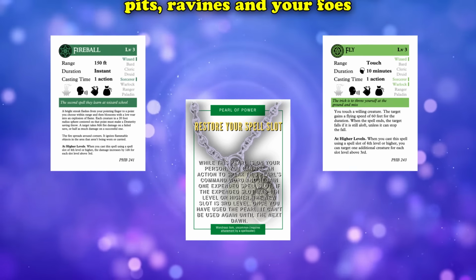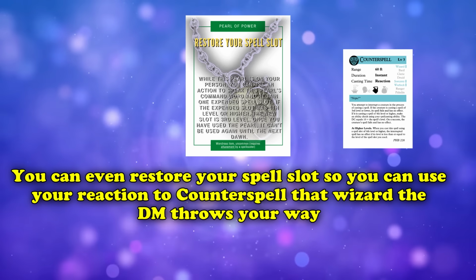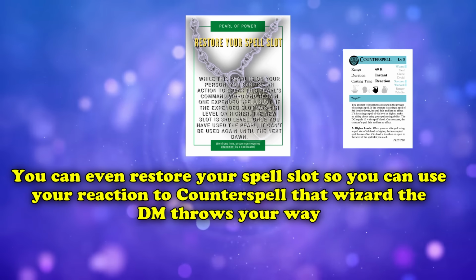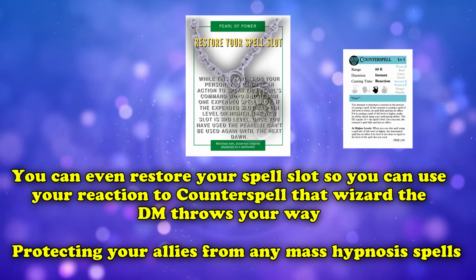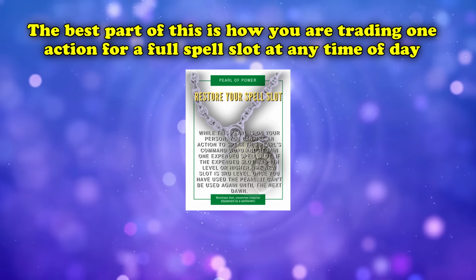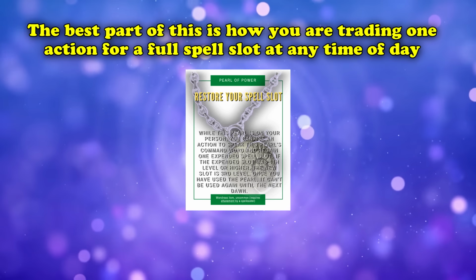Even better, if you have counterspell, you can use your action on your turn restoring your 3rd level spell slot, freeing your reaction to counter whatever magic an enemy spellcaster brings to the table, preventing them from removing you or your teammates from the fight. This item's utility is its strongest power, letting you choose to lose an action to regain a spell slot at any time throughout the day.